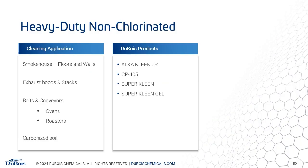Things like our AlkaClean JR and CP405. These would be smokehouse type cleaners, very good on carbonized soil. Super Clean is a higher alkalinity product than, say, a Master Clean Plus, but it's non-chlorinated and it's got some solvency to it. And then Super Clean Gel, which is designed for really heavy carbonized soils and gives you a good extended contact time.